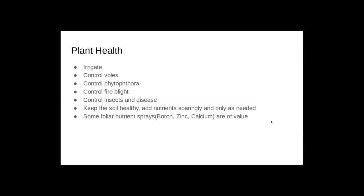Some foliar nutrient sprays such as boron, zinc, and calcium are of value. Some people will say, why can't the soil supply those? And quite frankly, these are really hardworking trees producing unnaturally large fruit, and their nutrient gathering system was never meant to produce so much such large fruit.